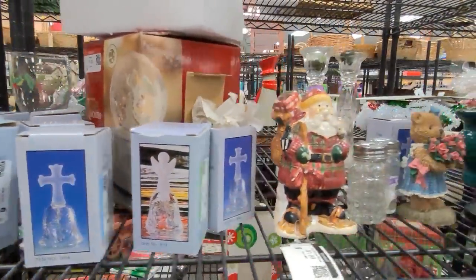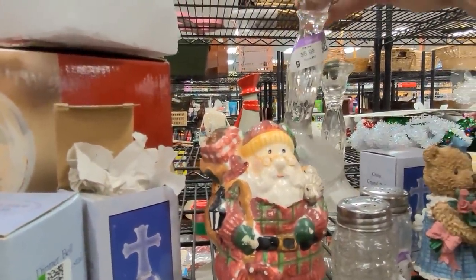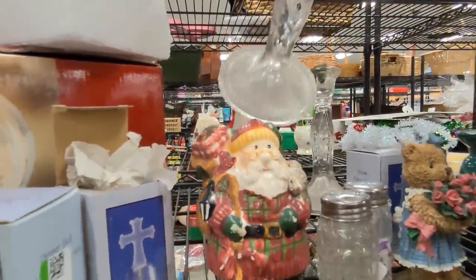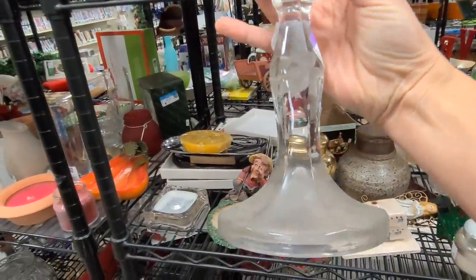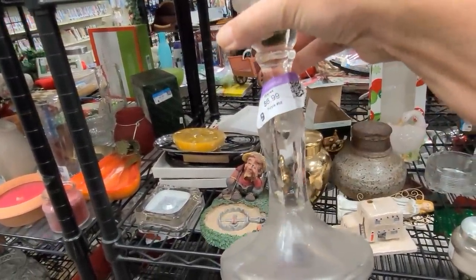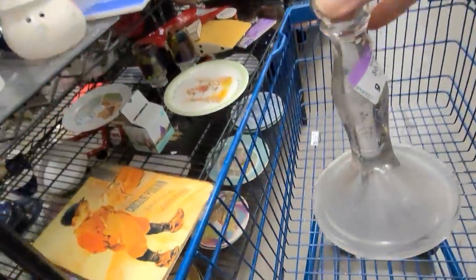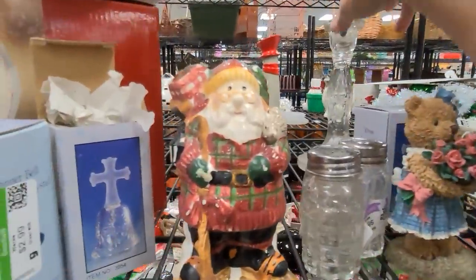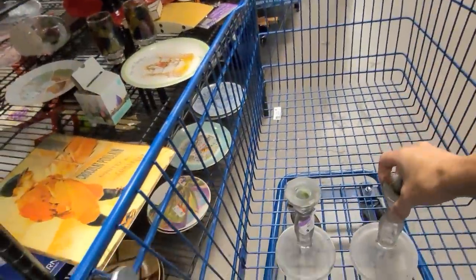Ooh, look at these candlesticks back here. These are really pretty. They look to be etched. There's two matching. Oh goodness, I thought the bottom was frosted, but I think it's actually just grubby. Yeah, those are really manky, but I think they will clean up nicely. Let's put that one in the cart and get the other one. Just have a quick check over to make sure there's no major damage. Only $4 a piece.